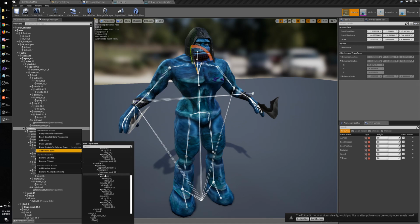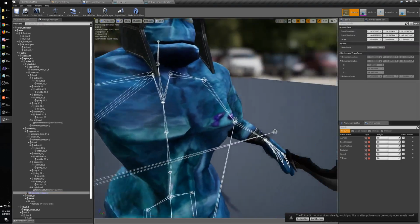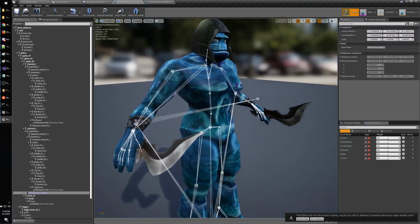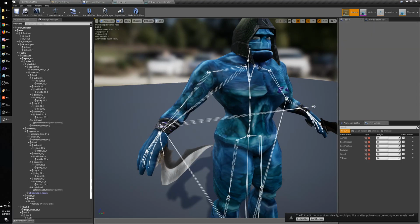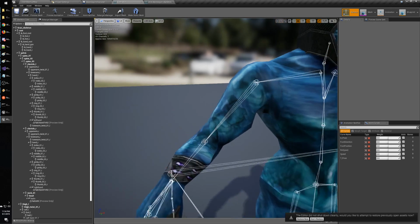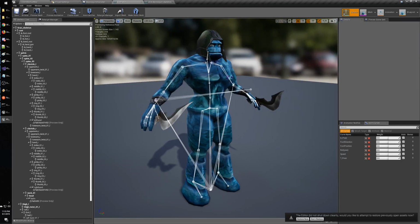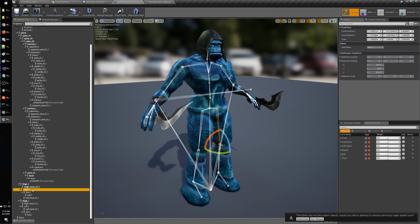Let me go down to the hand. Yeah, so this upper part seems to work okay. I added a virtual bone from here to here, and it's not messing up anything. But if I add it here, it messes up. Let me go step by step and see when we mess up. So from the thigh to the calf, this is just this level, you know.